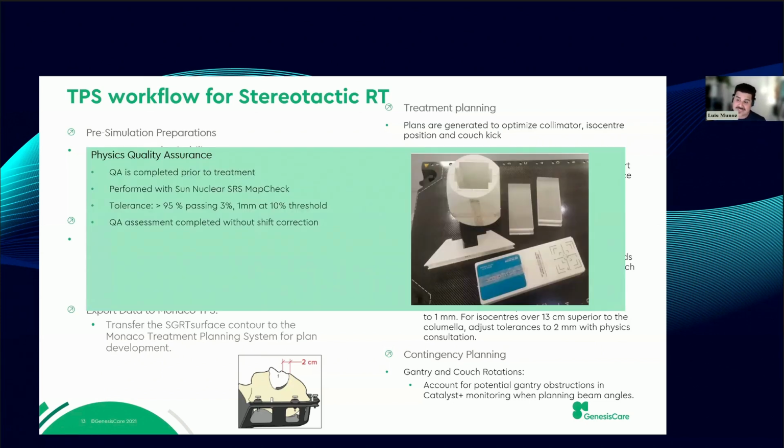And then physics QA is performed using the SRS MapCHECK with a custom created 3D printed phantom, with tolerances of 95% or greater passing at 3%, 1 mm, at 10% threshold. And these are done without completing that shift that's allowed within the S&C software.